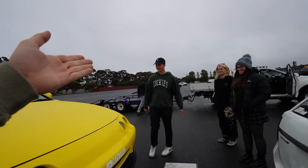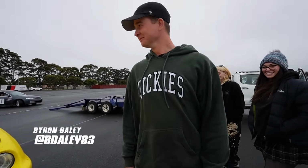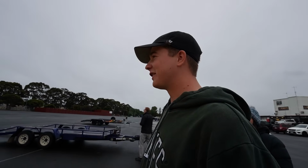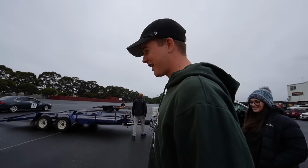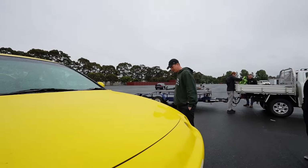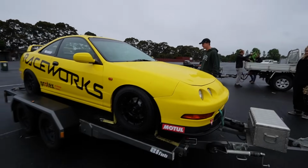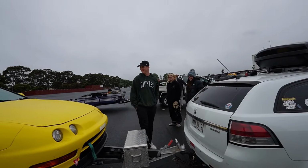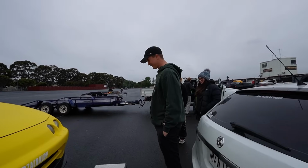Byron, from when you saw it, when you drove it to me, how do you feel? Does it look good? It looks better than I thought it would. Considering you had what, three weeks? Yeah, something like that. I think we had four weeks, or five weeks, to make it look like this. So, yes, it's taken me six months. Yeah, it's not too bad.